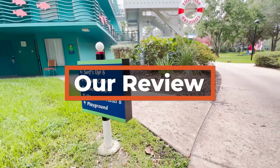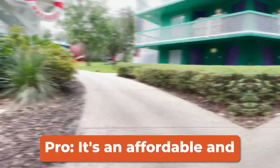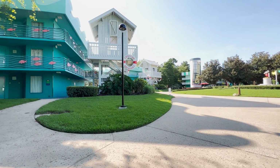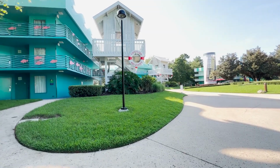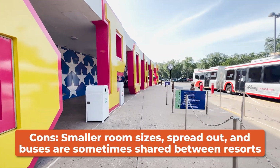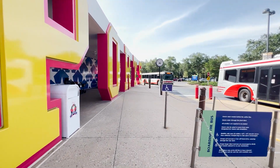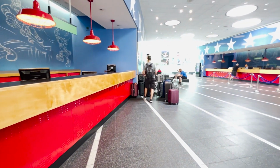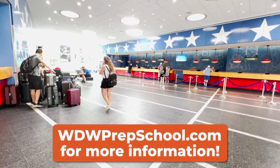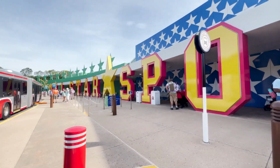Overall, All-Star Sports is a really affordable and fun place to stay as long as you're okay with the smaller room size, the resort being fairly spread out, and the fact that buses are sometimes shared between the All-Star resorts. We do recommend booking a preferred room if you have a little bit of extra money in the budget because that will put you closer to the main building and the transportation. We think this is really ideal for families with young kids who want to have a trip as affordably as possible.